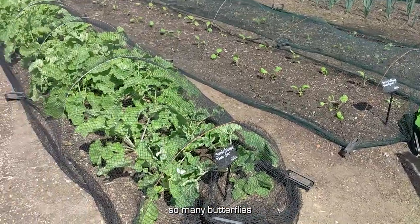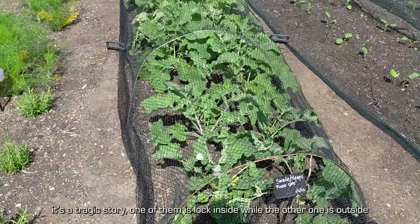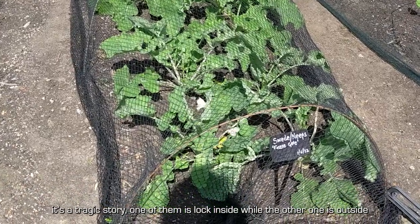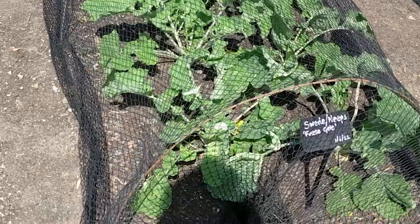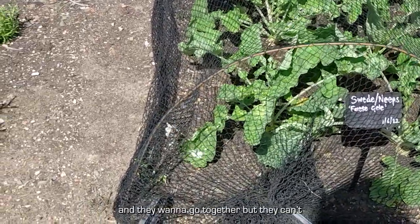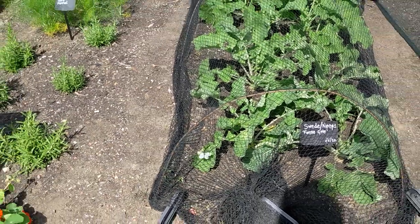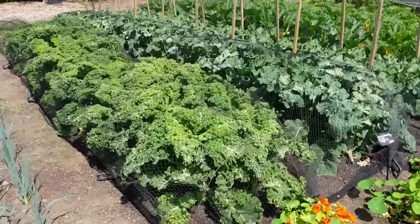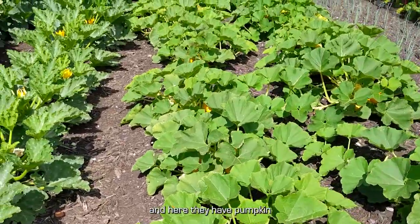So many butterflies. Oh, look. It's a tragic story. One of them is locked inside while the other one is outside. Oh my gosh. It's like Romeo and Juliet. They want to go together, but they can't because it's locked. Looks like kale. Pretty, pretty garden. Near the pumpkin.